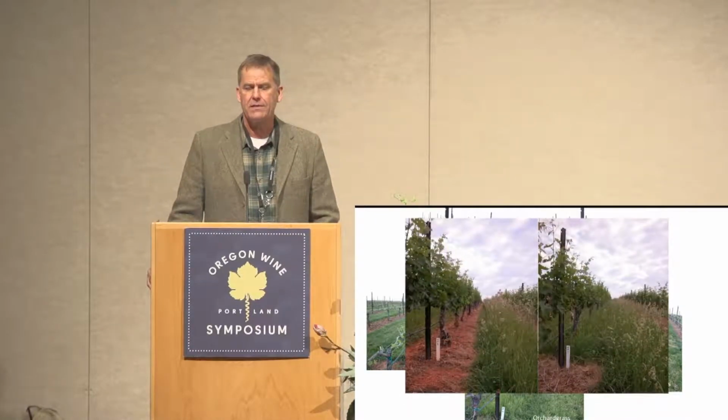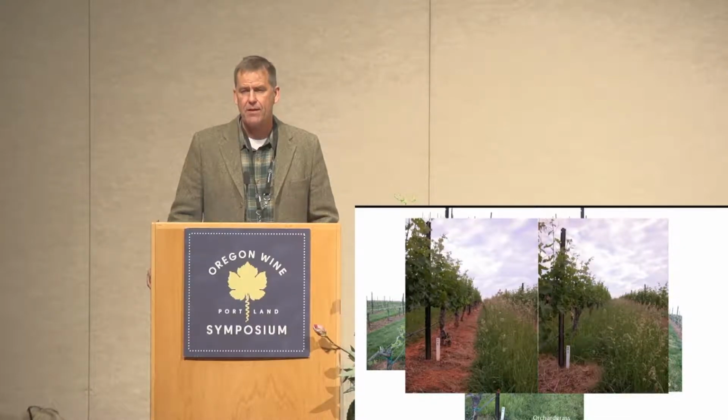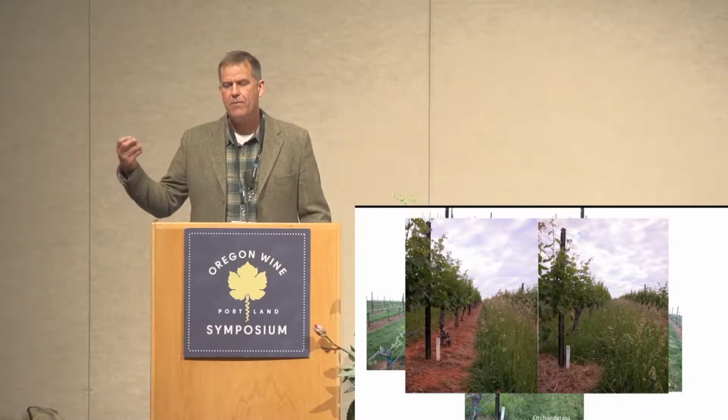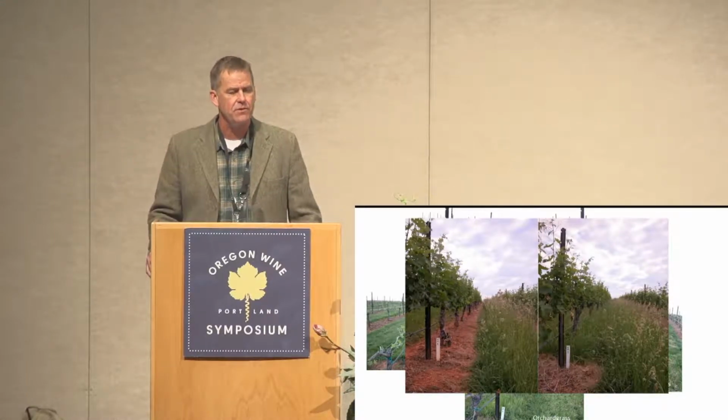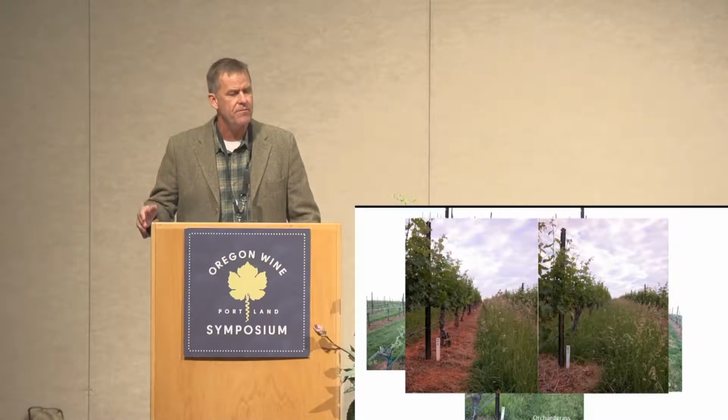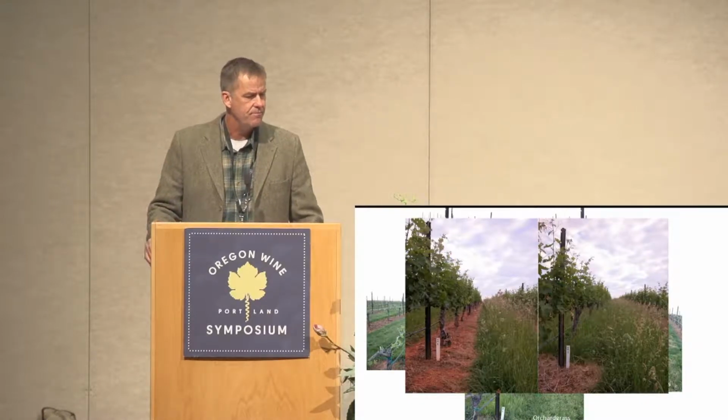This is what they look like, just a visual so you have some context. This is what the vines look like about flowering. The big feathery grass you see in the foreground, in both of the instances, that's some orchard grass. And the one that has the grass underneath the vines, that's the pasture-type fescue, Kentucky 31.